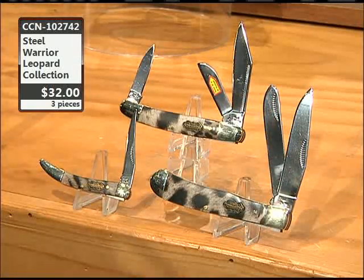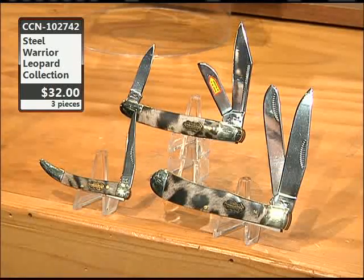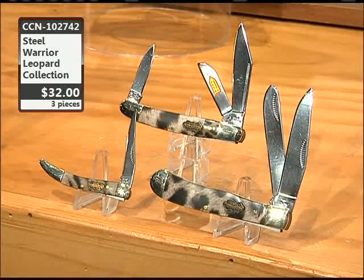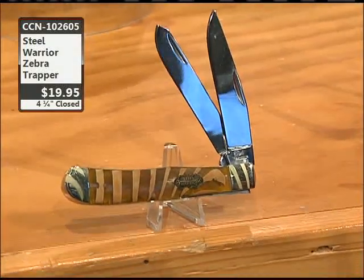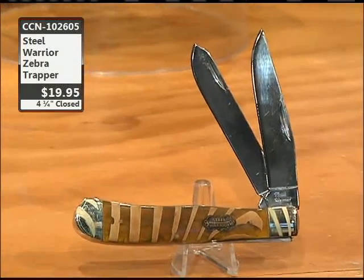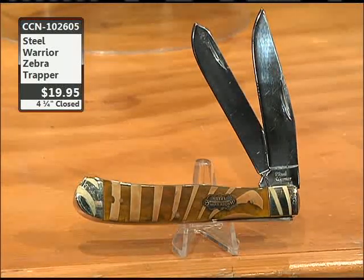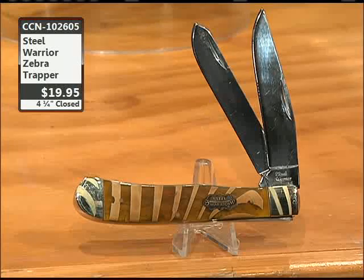African Big Five, most dangerous game. They're $10.67 a piece. You have the trapper, the stockman, and the toothpick by Steel Warrior. And we'll follow that leopard up. How about a little zebra? You know, this zebra is actually an ox horn handle. Let me see the trapper on that one, Gage, please. Thank you so very much. So that's ox horn.